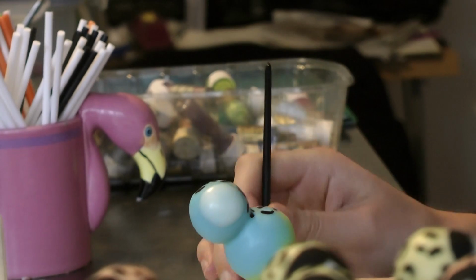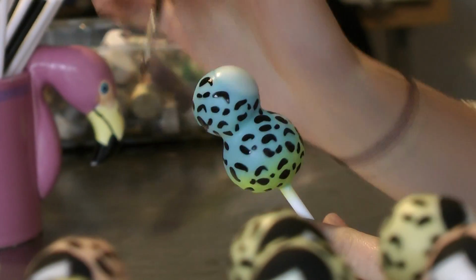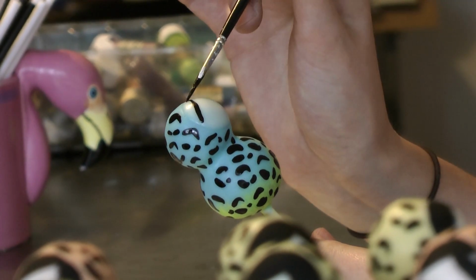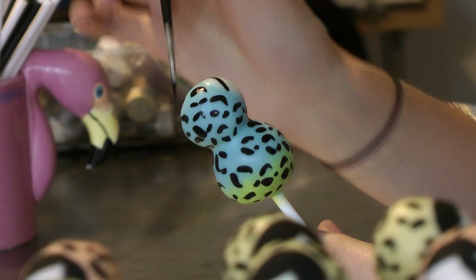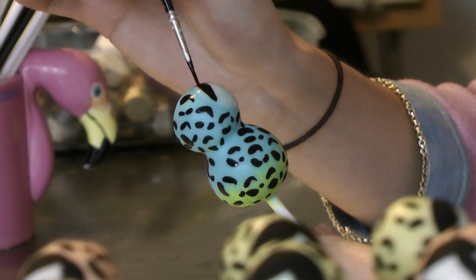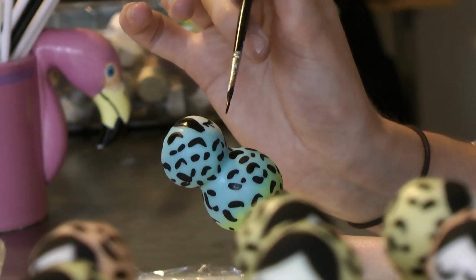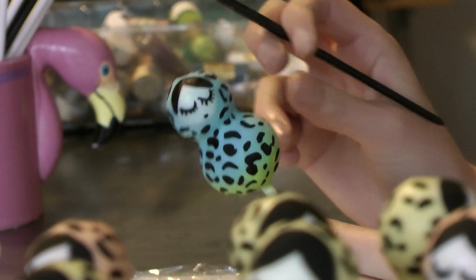Done quite a few times in different ways, so 3 kind of marks. And then I just do a little simple parting on the dolly. And then some nice eyelashes, like that. Finished.